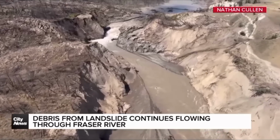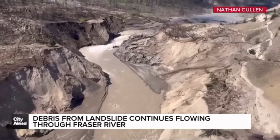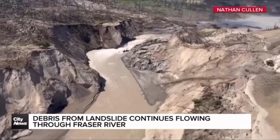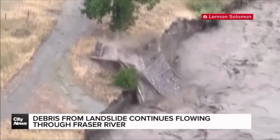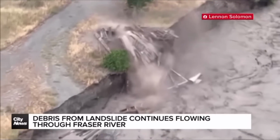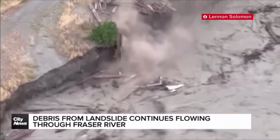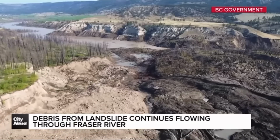The province says there is a continued increased risk of additional landslides and bank erosion on the Chilkotin from the blockage to the confluence, while a number of communities along the Fraser have shut down their waterfront to the public. People are still advised to stay away from potential flood areas due to risk of slopes failing and being swept away by the water that is still riddled with debris from the slide.